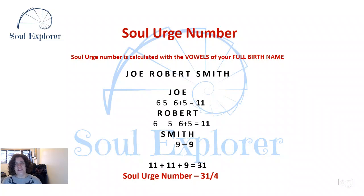Each of these names needs to be worked out separately, added together, reduced or turned to a master number, and then all 3 numbers are added up at the end. So it's really important that you do the names one at a time. Add up, reduce, add up, reduce, add up, reduce, and then add up the 3 numbers at the end. So, Joe.